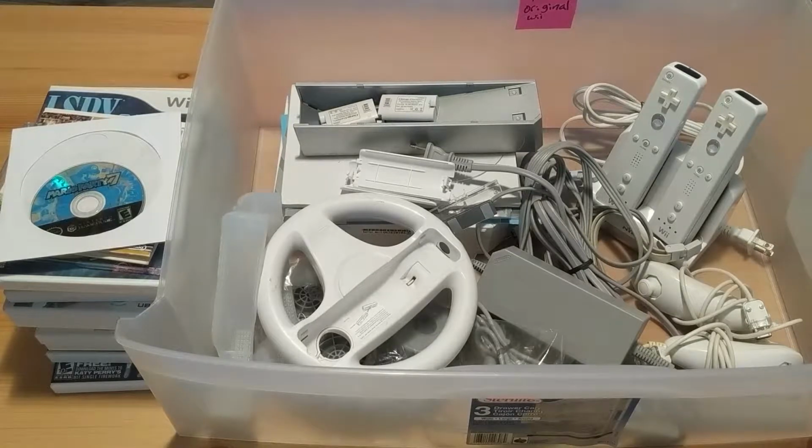The Wii's pretty dirty, but I won't grab it out. It's just a regular white Wii with the GameCube ports. But I'll test it out, make sure it works, of course. But mostly, I bought it. That $20 is good for a Wii with controllers, obviously, but I bought it mostly for the games.